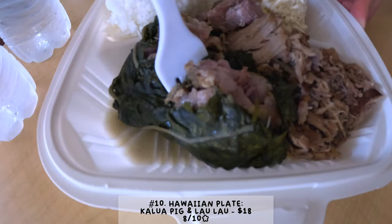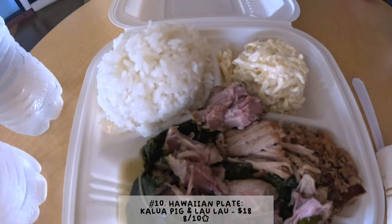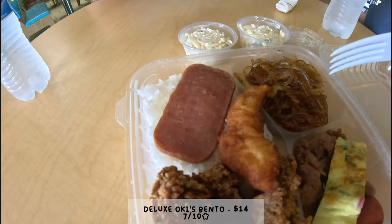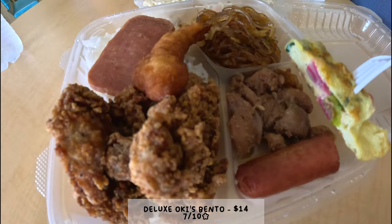The mac salad is also delicious, and it's our first time having it with long rice, and now we prefer it this way. The deluxe Oki's bento was a variety of different fried items. Our box came with spam, sausage, beef, fried chicken, shrimp tempura, egg roll, and a chicken long rice. This bento box is perfect for taking on the go.